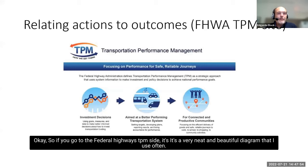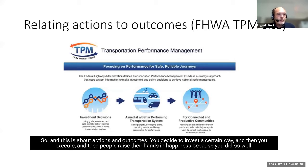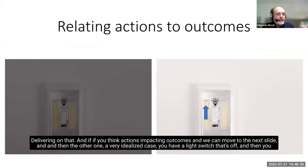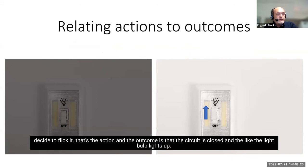Okay, so if you go to the Federal Highways TPM site, it's a very neat and beautiful diagram that I use often. This is about actions and outcomes. You decide to invest a certain way, and then you execute, and then people raise their hands in happiness because you did so well delivering on that. Think of actions impacting outcomes as a very idealized case: you have a light switch that's off, and then you decide to flick it. That's the action, and the outcome is that the circuit is closed and the light bulb lights up.